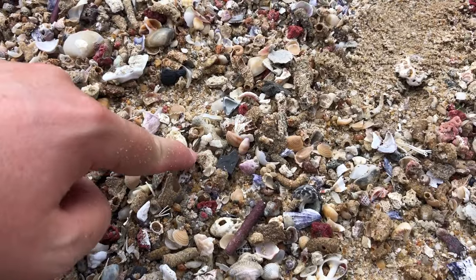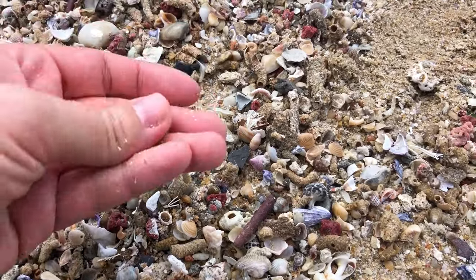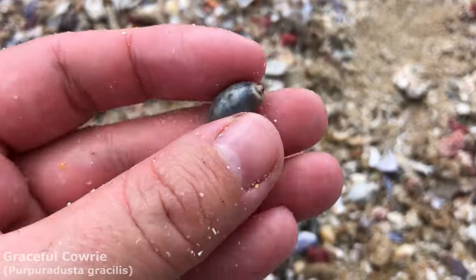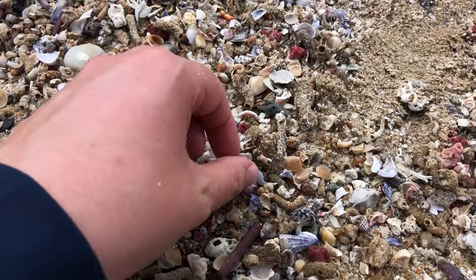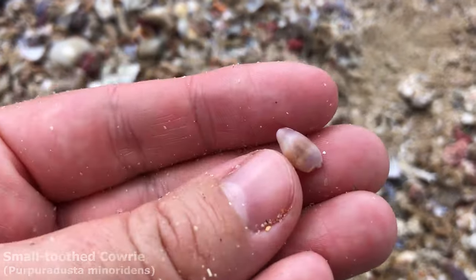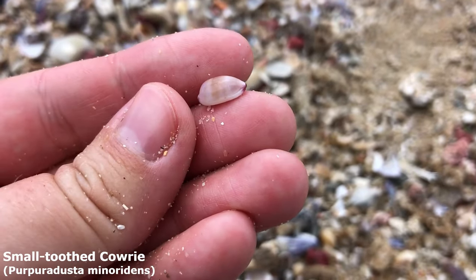Ooh, little fella, and there's one there, and there's one there. Again, I squished my butt forward just a little bit. Let's do this properly. I'll show you one at a time. First of all, the graceful cowrie. I actually saw him second. The one I saw first was this cowrie, the small-toothed cowrie. Pretty much the smallest cowrie species that we can find here.